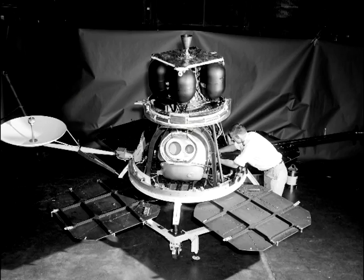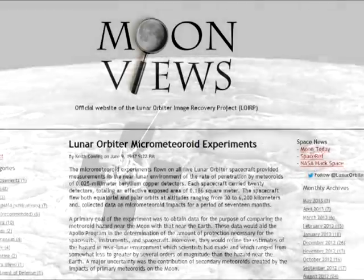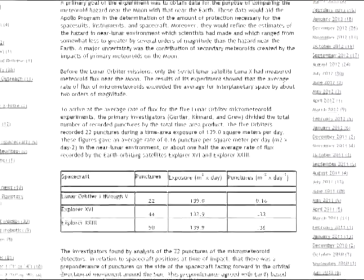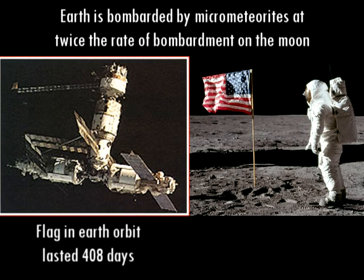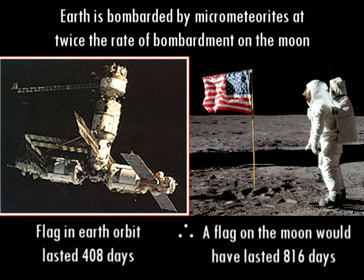Prior to the Apollo missions, 5 unmanned lunar orbiter missions were sent carrying micrometeoroid detector packages. They established that in the vicinity of the Moon, the average rate of punctures was about half of that in Earth orbit. Okay, so if we assume that the primary damage to the flag was due to micrometeoroid impacts, then if it took 1 year to destroy a flag erected in Earth orbit, it probably would have taken twice as long to destroy a flag planted on the Moon.